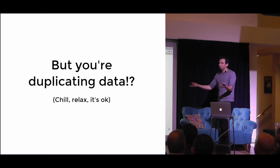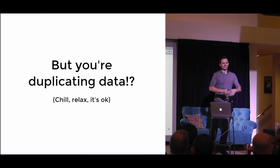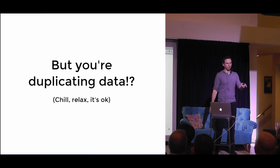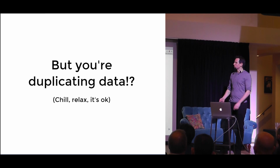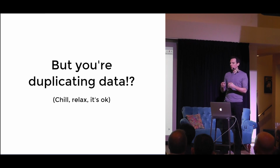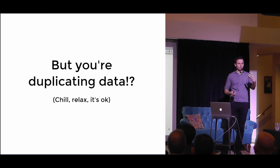The cost is I have to duplicate some data, and some people just cannot get over that. They don't like that there's an order here and an order here. They have the same ID, but they have different fields on it, and I'm worried if I change that thing that it's not going to make it over here. And that's a concern, and that's probably the biggest thing that we have to build a lot of defense into. If something goes down or an update doesn't make it, you have to be able to go and repopulate.